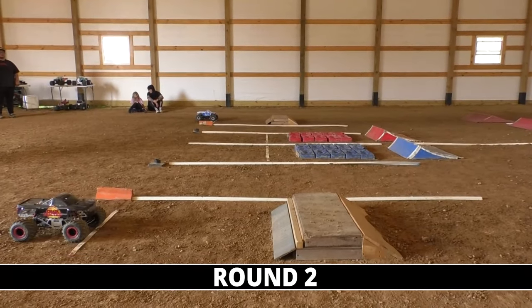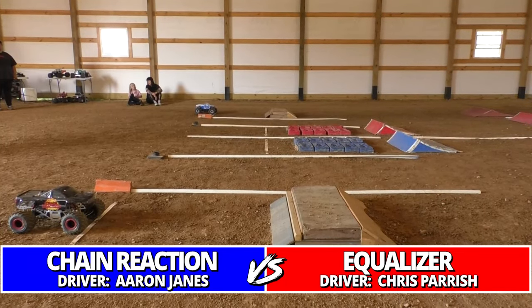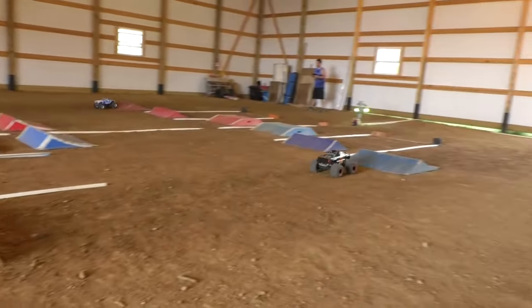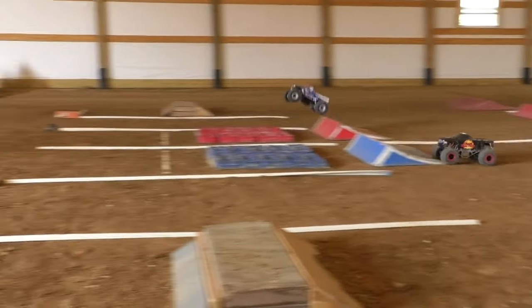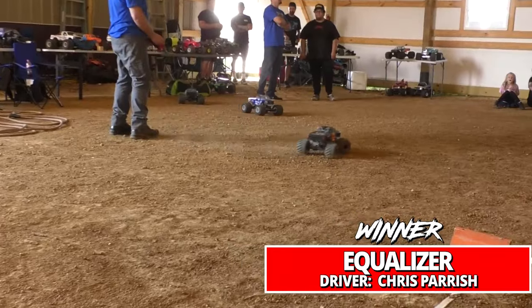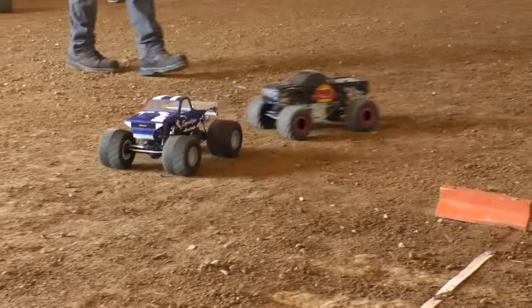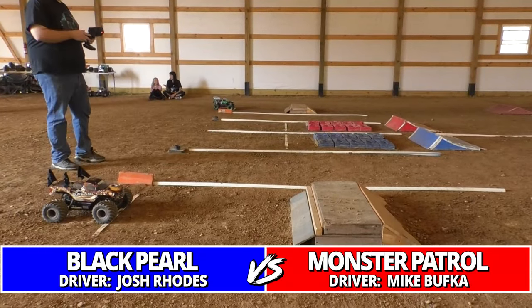Moving into round number two action, the first time we'll see Iron Aaron James with the chain reaction truck, our top qualifier, facing off against number 16 Equalizer Chris Parrish. It's a tight race. Parrish by a truck and a half at the finish line knocks off the number one qualifier. That'll shake up the bracket a little bit. We'll see how it develops through the rest of the field.